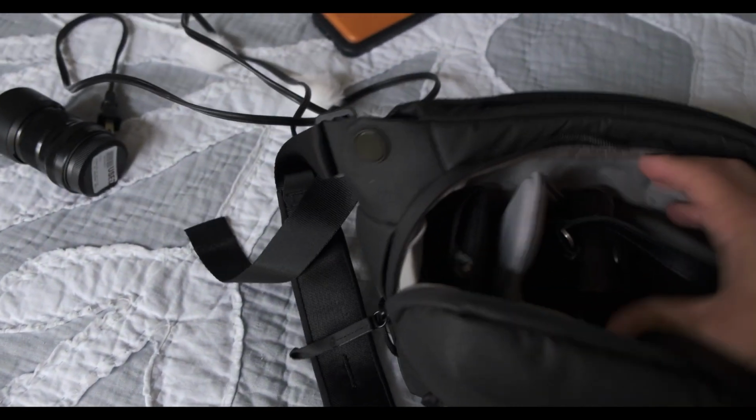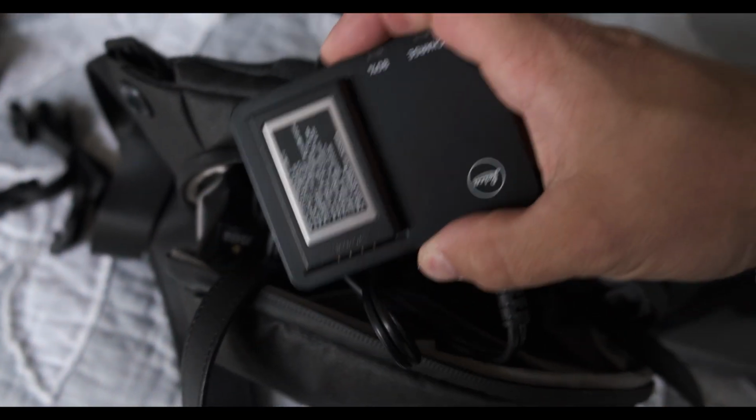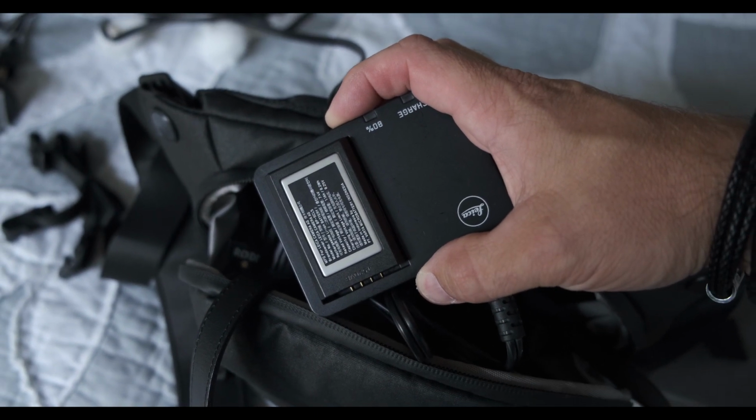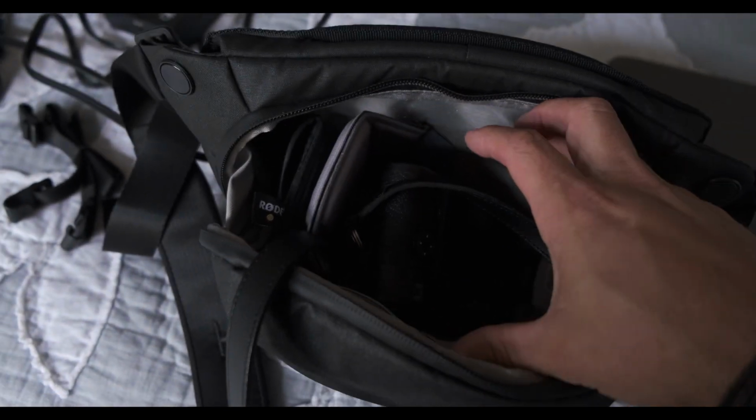I carry this around. And then what I'm going to do is, right here in the front, there's a pouch with a zipper. You guys see this up in here? Right now there's some straps and cables in there, but I'm going to end up throwing this spare battery for my Leica in there. I don't think I'll need it because these Leica batteries last forever, but I'll bring it just in case.